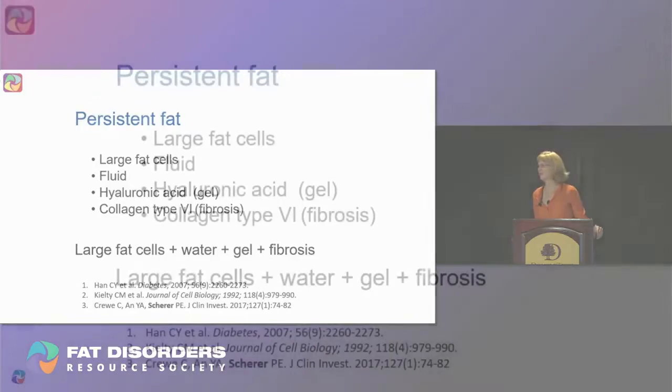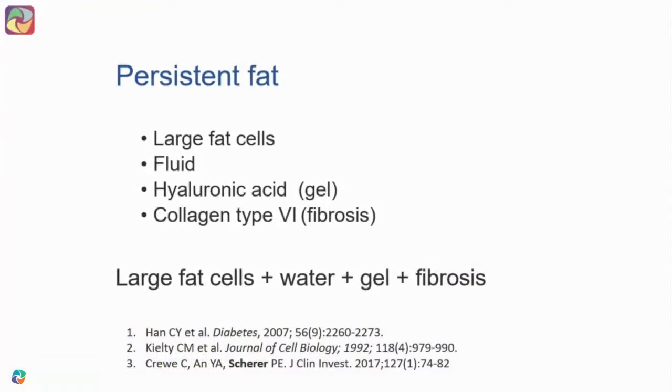We heard an amazing, empowering talk last night, and I was so impressed by that talk, and it empowered me as well. And of course, it's making me think more about lipedema and Dercum's disease.